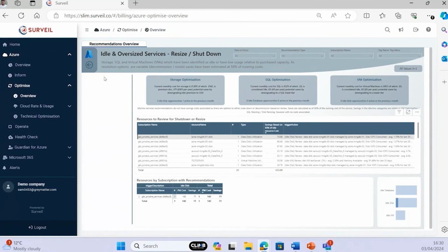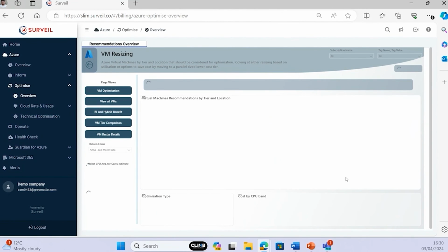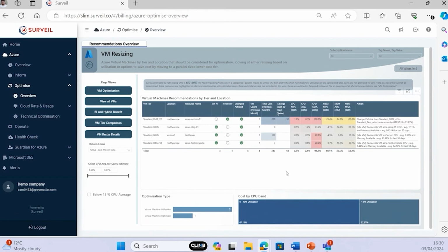And the last piece of the puzzle that I want to showcase is virtual machine optimization. This looks at the specific virtual machines that are running, and the initial screen has worked out that these top 4 are worthy of reviewing. It looks at whether or not a machine is idle, so is it actually doing anything? Or in the instance of this top one, because it's memory intensive, the workload would be better served moving to a different virtual machine series, moving from the D series to an E series to take advantage of not just performance but also cost savings. If we were to do that, we would save ourselves around £50.